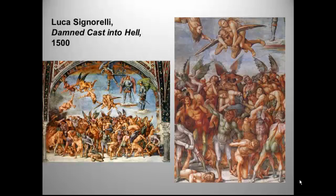Now, Luca Signorelli expanded on this preoccupation with bodies that were violently twisted. But in this case, they're twisted because they're struggling with the devil. These are bodies being cast into hell. The subject matter was especially popular further north, as we'll see in the next unit.